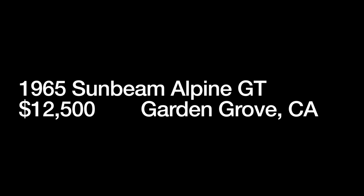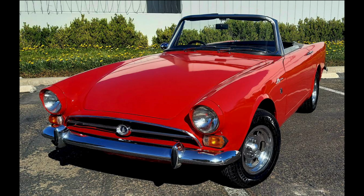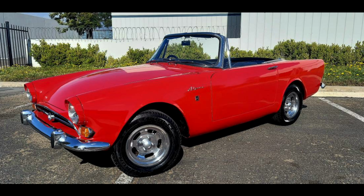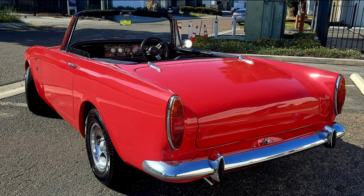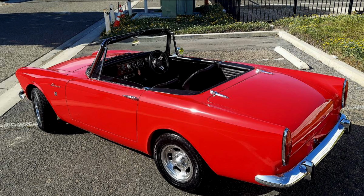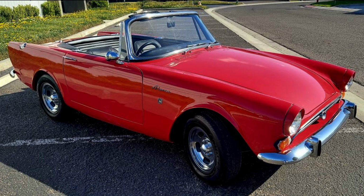Next up, we've got a 1965 Sunbeam Alpine GT. This car's listed for $12,500 in Garden Grove, California. And I think these cars are pretty fun and stylish looking. They definitely remind me of a 60s sports car, sort of like a small version of an American sports car. I do know that Sunbeam made a version of this car with a Ford 289, which was a true little mini muscle car. This one here, I believe, would have had a 4-cylinder engine in it. I'm not too sure what size 4-cylinder, and that's assuming that it's stock.